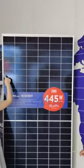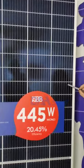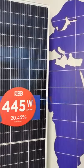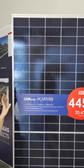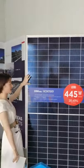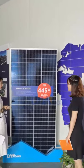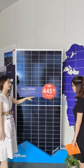With 78 solar cells, we call it full cell. This one is one piece, and we have 78 pieces per panel. Now the technology has improved. We are using half cell with larger size to receive more power, compared with traditional panels, which are full cell. So half cell has higher efficiency, and mono has higher power. Now the max we can do is 450 watts.